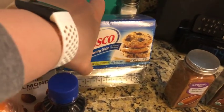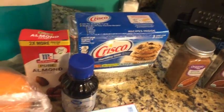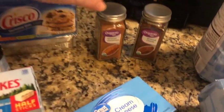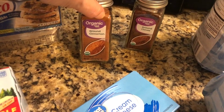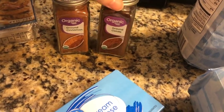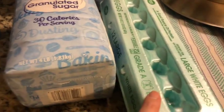Honestly, I find these packages where they're like a stick so much better. It's like butter, so it's easier to kind of measure it quickly. Butter, cream cheese. And then I needed to get these partially for Christmas, but I think also partially for Thanksgiving. Ground cinnamon and ground cloves, flour, sugar, and eggs.